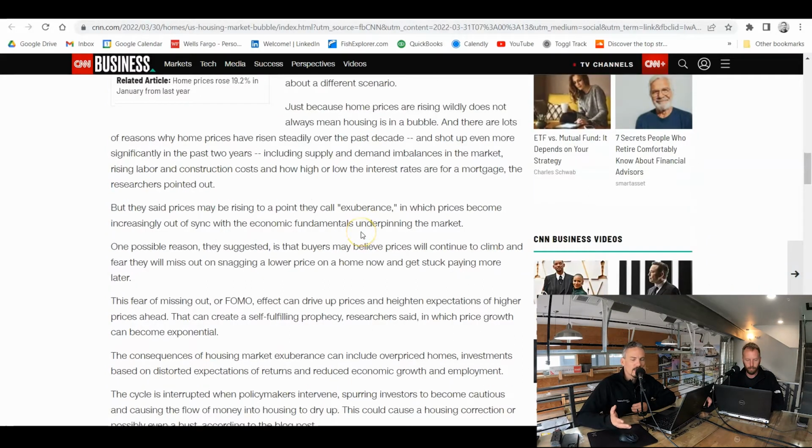This is what I've been trying to point out, too, that it's not the same scenario over and over again. Just because home prices are rising wildly does not always mean a housing bubble. And that's another thing I've been trying to advocate for, with the idea that housing prices rising like they are is just a reflection of inflation, and investors running to something they can take their cash, which is becoming ever more worthless, and make it work for them. Right? That's what investors do.